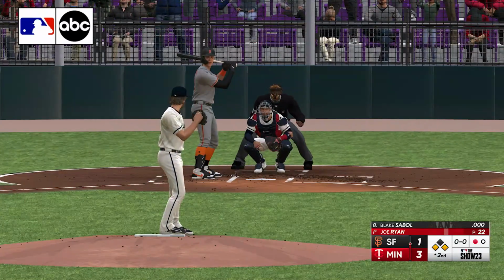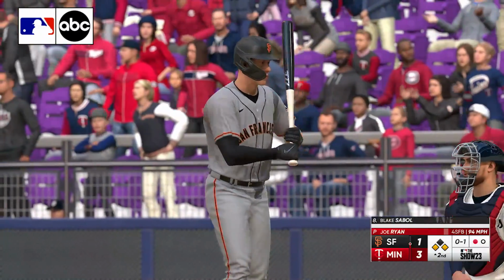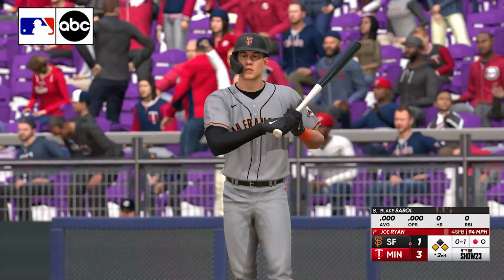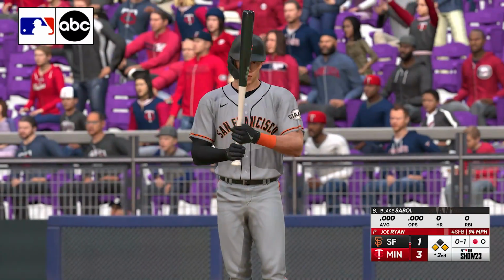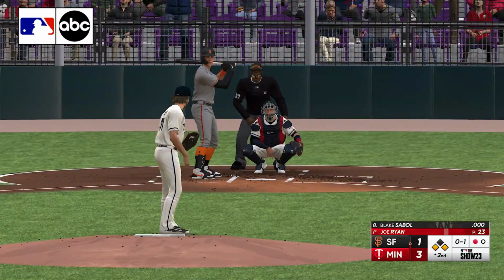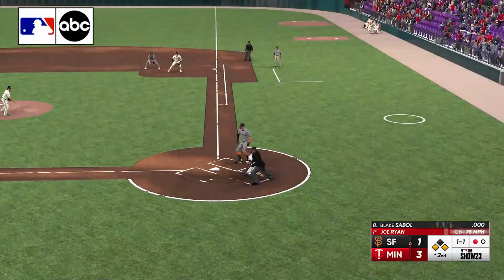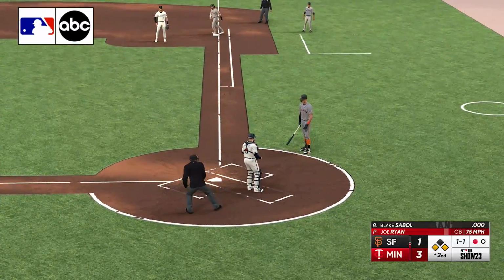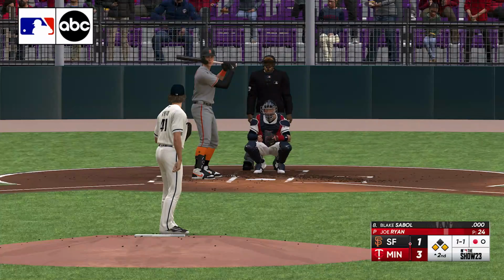One away, runners at first and third. Blake Sable, the next Giant to hit. Clips the corner, strike one. 0-1 now. This one kicks away a little as he can't squeeze it. Nice job behind the plate there.